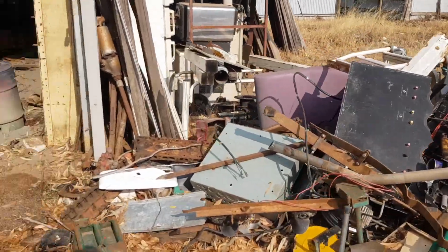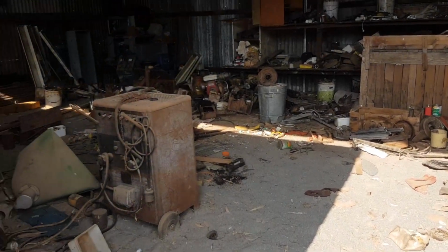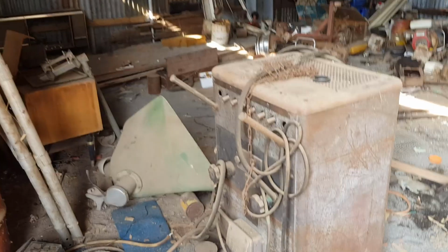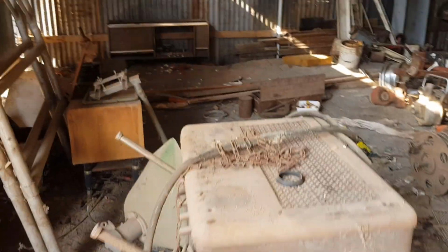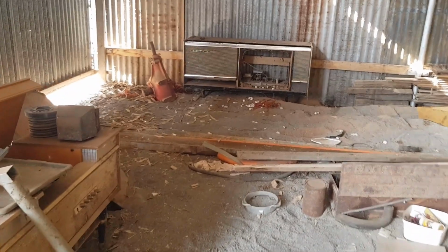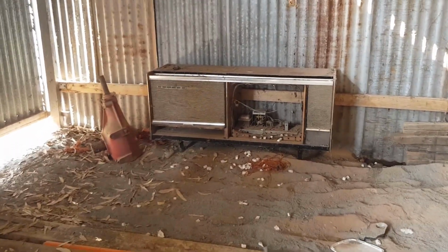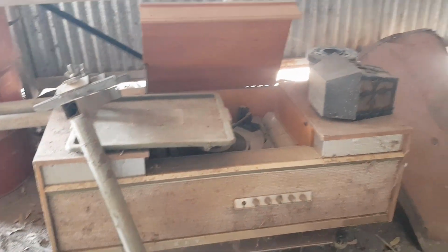Alright, another shed, more piles. This one I think was more a storage shed. There's a huge big old welder there. A couple of retro hi-fi units. That one I believe probably had a TV in it as well. They're just too far gone. Like a lot of this stuff, when it ends up in sheds, it's really not worth salvaging.